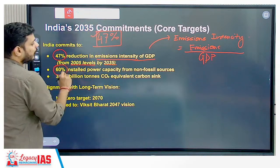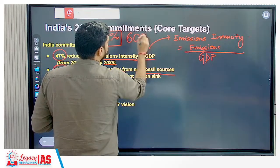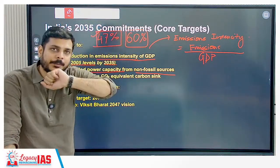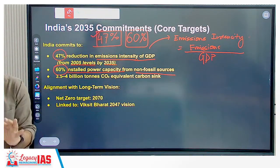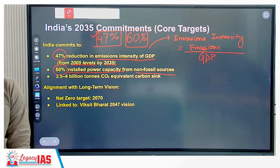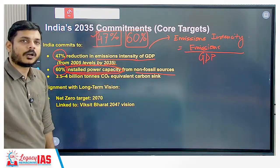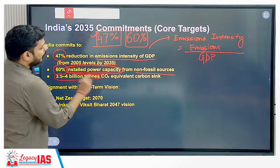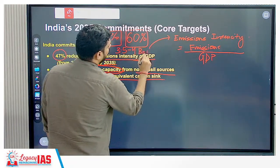Second is 60% installed power capacity from non-fossil sources. Remember this figure also, 60%. Whenever we are talking about NDCs, it is upon three pillars. One is emissions intensity. Next, we talk about how much of our energy source, that means electricity generation, is going to be derived from non-fossil fuel. Okay, this is for the installed power capacity, not about the generation process. We will see it in the challenges. And lastly, 3.5 to 4 billion tons of carbon dioxide equivalent carbon sink. 3.5 to 4 billion tons.